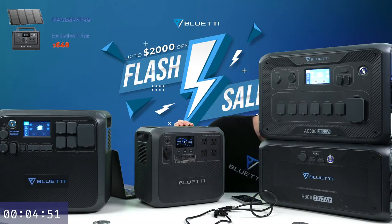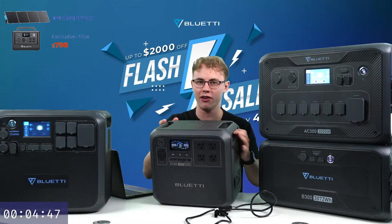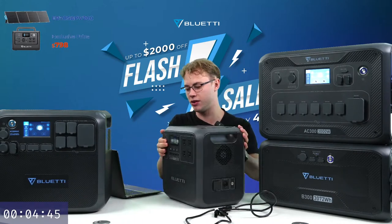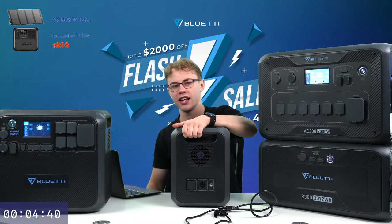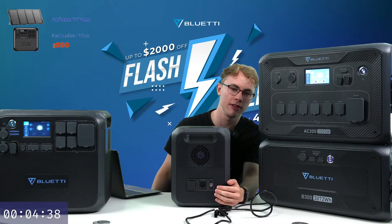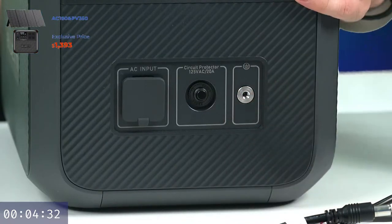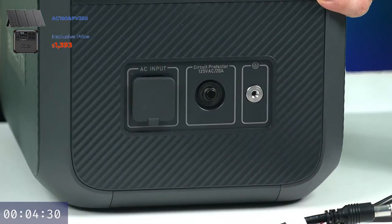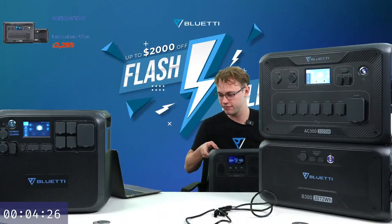By the way, guys, this unit is also grounded. Some places require you to have your units grounded. Maybe if you go to some places like a picnic, or you want to take it somewhere public, they might require you to have it grounded. It is grounded right here. Here we have short circuit protection, so it is 100% safe. Yeah, there we go. Great shot. 100% safe.